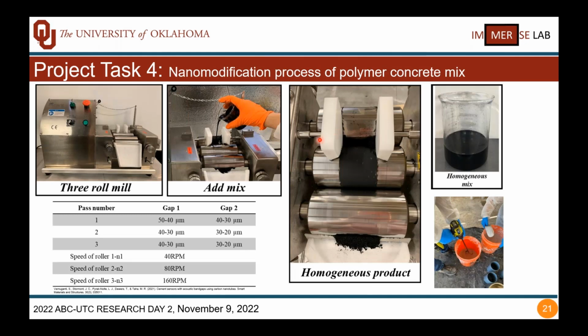The nanomodification process, which is task 4 of the polymer concrete mix, uses a process called a 3-roll mill, which is a calendering technique. This includes addition of the polymer modified with CNTs. Essentially, the polymer is taken, the carbon nanotubes are added to it, and the shear mixing between these 3 rolls running at different angular velocities results in a homogeneous mix. This is from another published work, where we have established good protocols for the gaps between the rolls. And this is basically the polymer resin that we would be adding to the polymer concrete mixture with the aggregate itself.